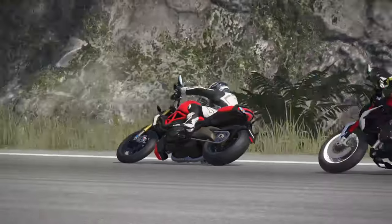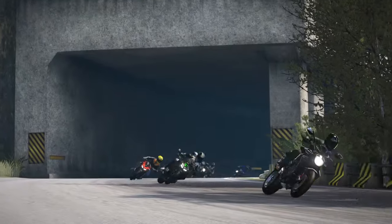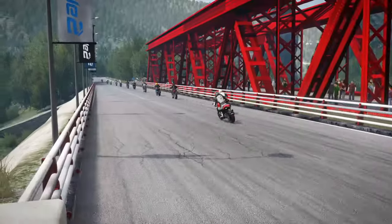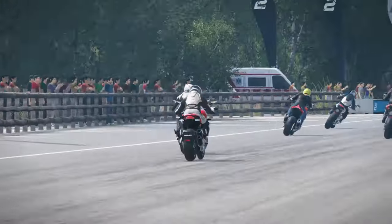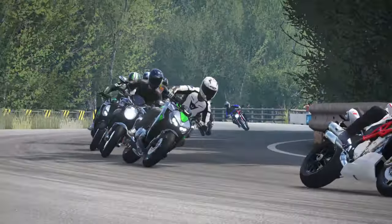Alright. Yeah, on this track I definitely didn't win, but it was most likely the bike and track showcase. I can't remember if this Indonesia track was in the first ride. For me, it's new anyway.